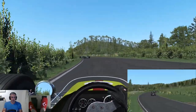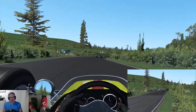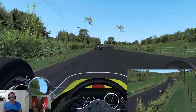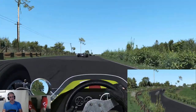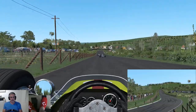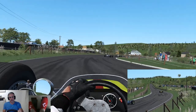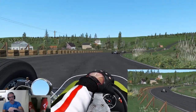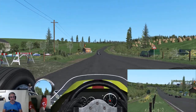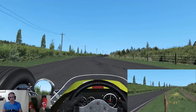You can see just how much work Sergio's put into the surrounding areas here. It really does look like 1960s rural Germany. Oh, am I going to survive here? Yep. The surrounding village. Kind of had a bit of a brain fade there. But yeah, you can really see the amount of work he's put into this. It really does add to the immersion of driving around here.